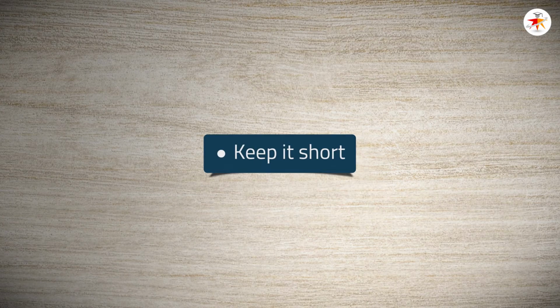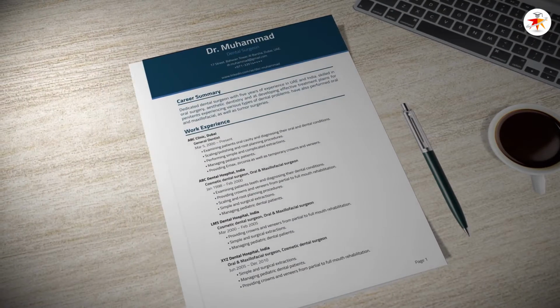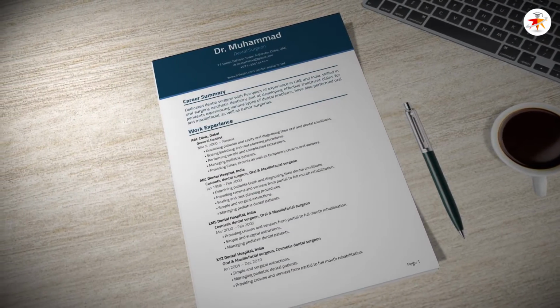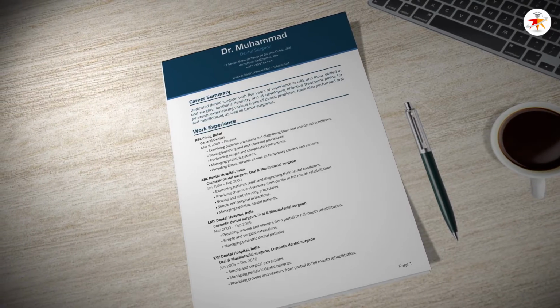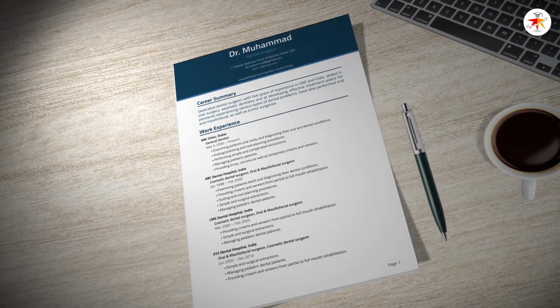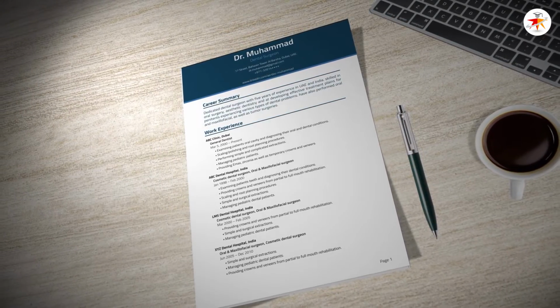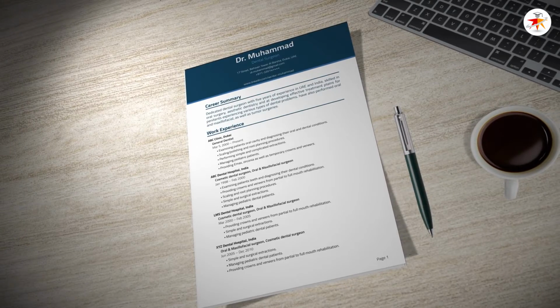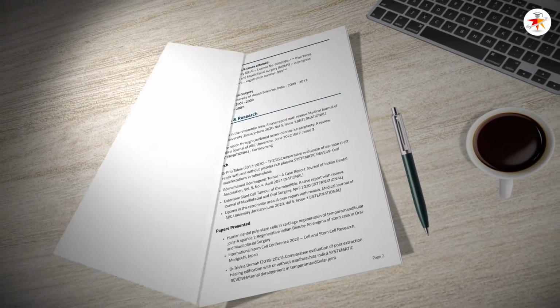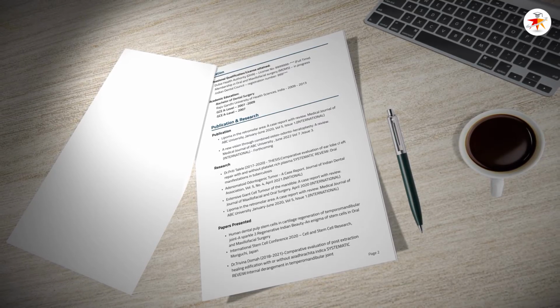Try to keep your CV short. Two pages should be enough for your CV, unless you are applying as a senior healthcare professional and have over 10 to 15 years of experience to show. Otherwise, with a longer CV, you would not want your employer to miss important details on the next page. Another important piece of advice is that, instead of writing on the back side, use a different page and attach it with the first page.